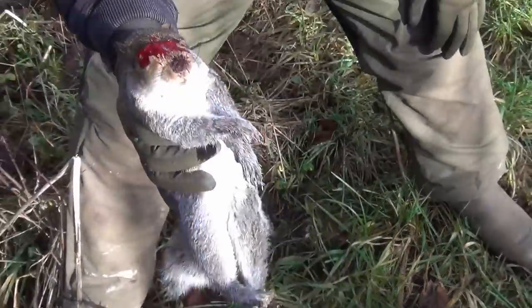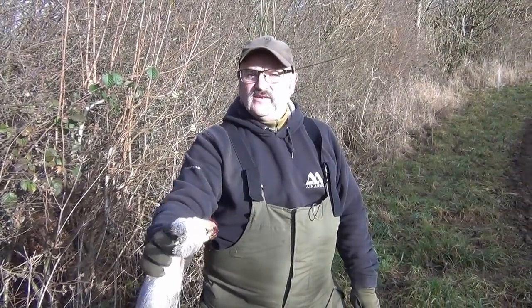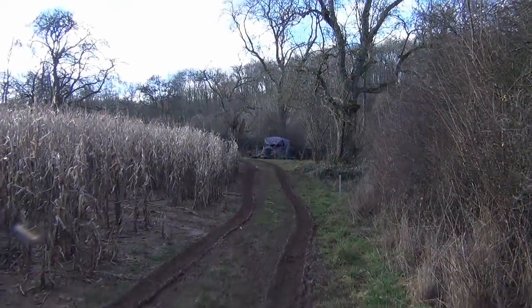Now that hasn't moved at all after that shot. There was no nerves, nothing. It just went over on its side, didn't it? That was it. That's a good shot placement though, isn't it? Yes, definitely. From that range, yeah. Well happy with that. That's right up there, look.